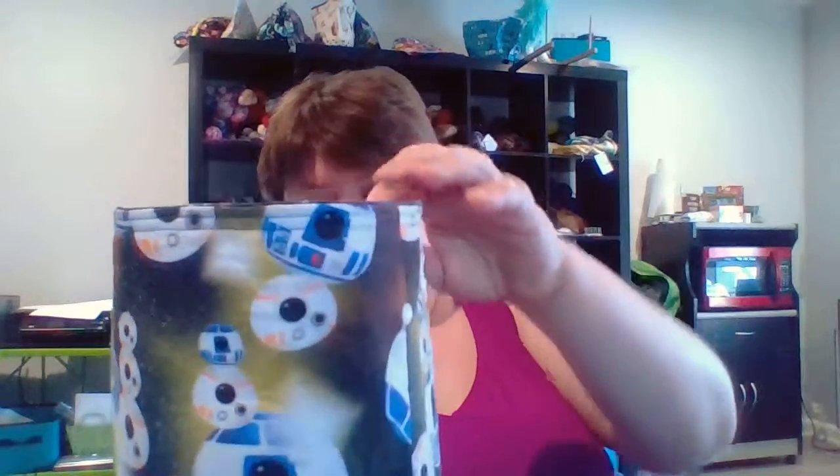So that is one sock that I have completed. Almost complete. The second sock is in my Star Knits Droid bag. It has R2D2 and BB-8, and oh my god, it's so cute. And this is the Hermione colorway from Nomadic Yarns out of Chicago.